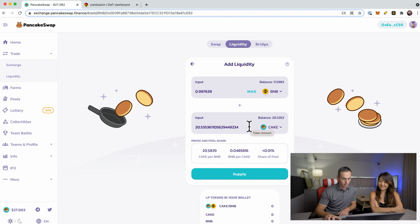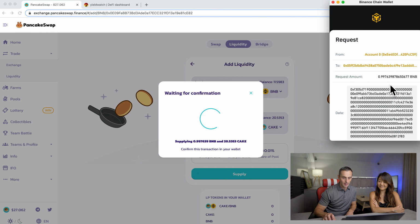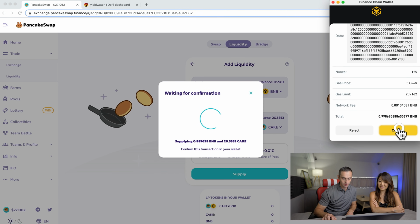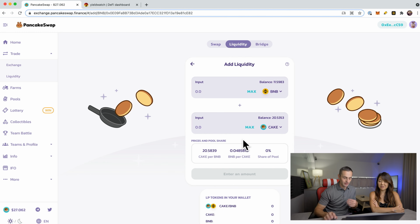Okay, so once we do that, we click supply, we are in, and obviously it gives us what we're going to be doing. We confirm that supply. Okay, transaction submitted. Close. And this is something you always tell me to do, which I forget to do, which is just wait for the confirmation message to come up. Exactly. I'm always wanting to move on to something else, but the confirmation message is pretty important.